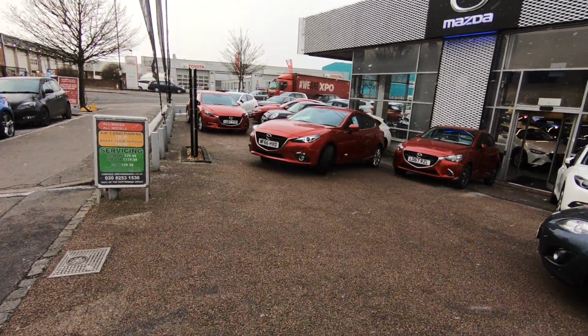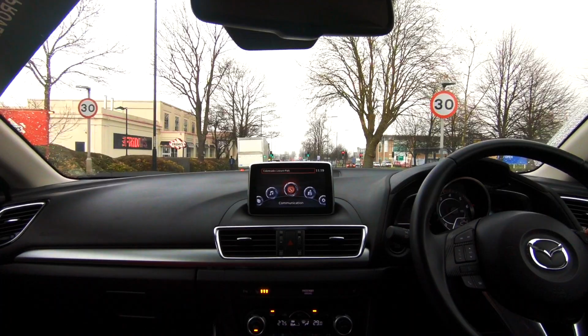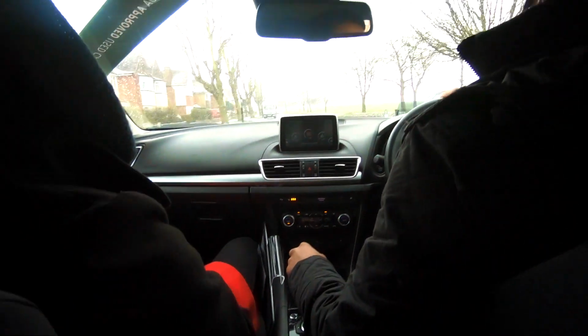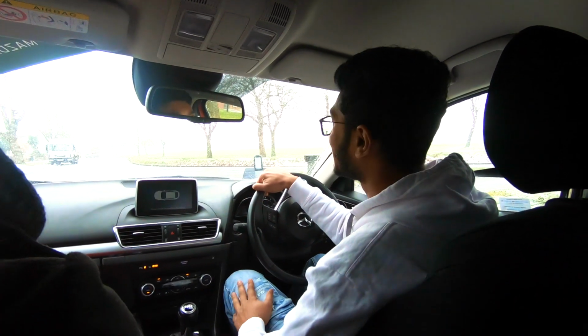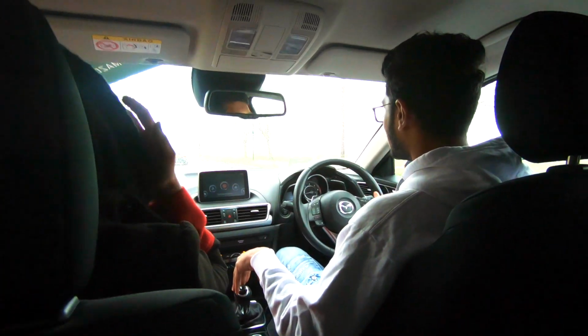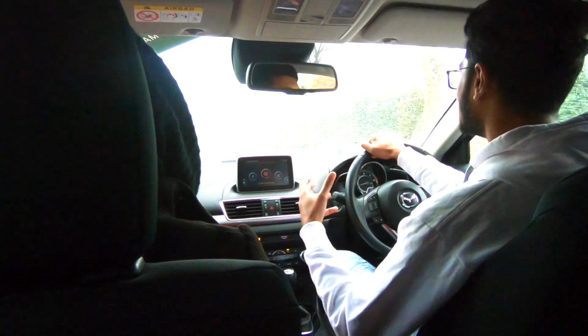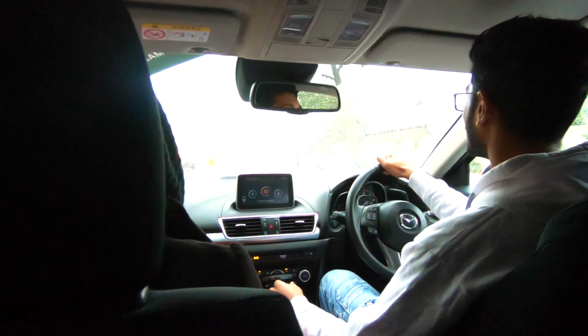You can test drive. It's a proper test up here. It's not bad. First time driving a Mazda, and let's just see how this feels. First thing, steering is very light. It's pretty quiet. Even though it's a diesel car, it doesn't really sound like a diesel. I've driven a diesel from there and it's so noisy.